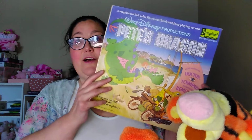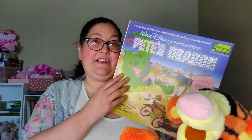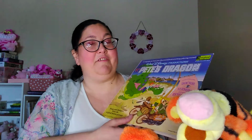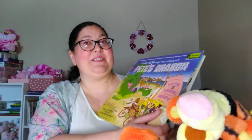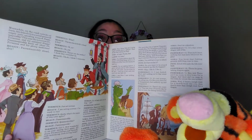And I do like the ride, and I do like the song. It just gets stuck in your head. So now we have Pete's Dragon. When I went to Disneyland a lot as a child, Pete's Dragon would be in the light parade, and I loved him the most because he was just so playful and cute. And again with the storybook.